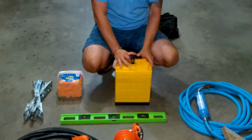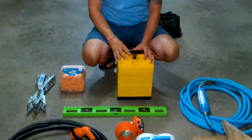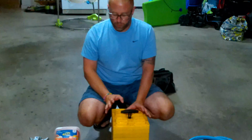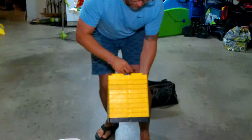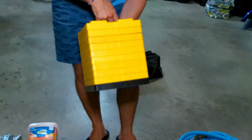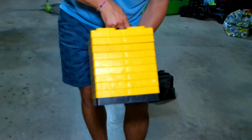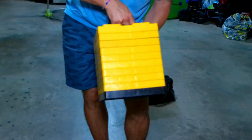A lot of this is all travel trailer, camper, RV specific. So, and it is all very important stuff that you will have to have. So first off, I'm going to start with these blocks that are right in front of me here. These are blocks by Camco. They're made for many, many different uses. Really, they're for your stabilizer jacks and then leveling your travel trailer or camper.